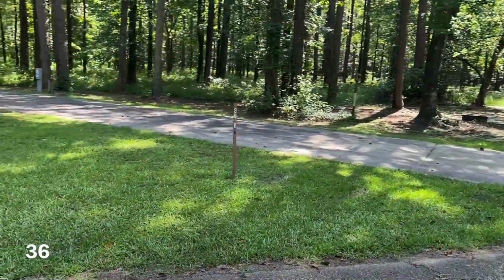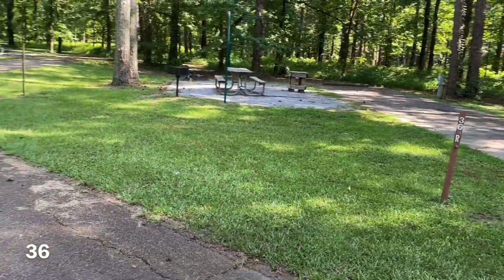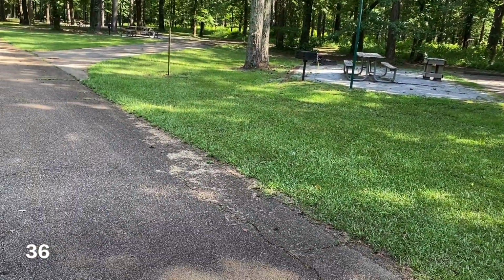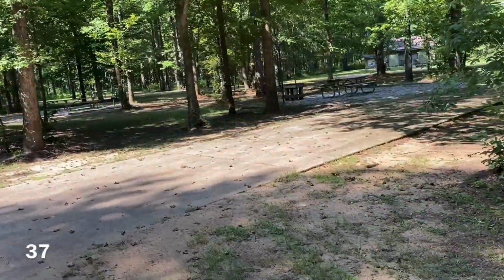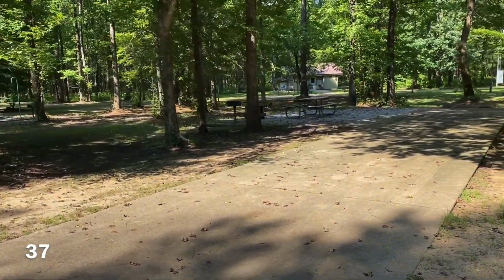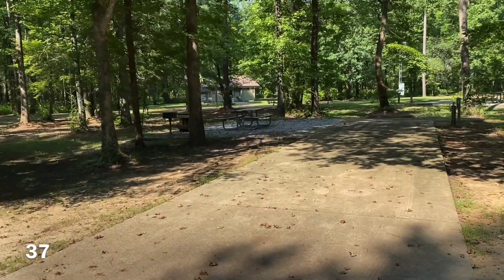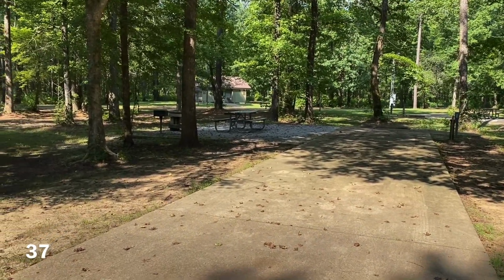36, a good full shade site here. Your camp area does kind of face out to the road, as do several on this section of the loop. Coming around to 37, another back end full shade site. Plenty of access to the bathhouse.